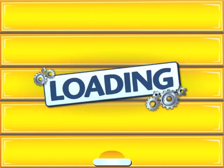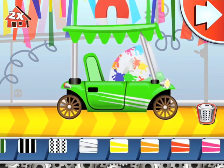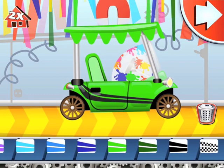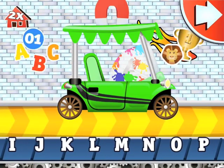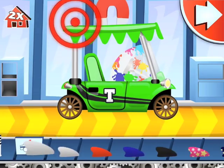So, taxi. That's kind of nice. I love the window, how it only goes over a quarter of it, and you can see the steering wheel through the glass. It's awesome. T for taxi. Taxi. T for taxi.